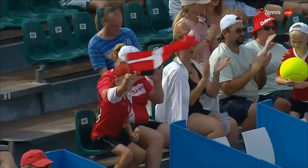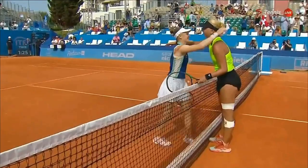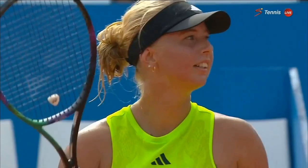All about trying to get on the front foot. It was a display of real authority from the Dane as she secures a first point for the nation of Denmark in Group 1. Maybe just a little more experience.